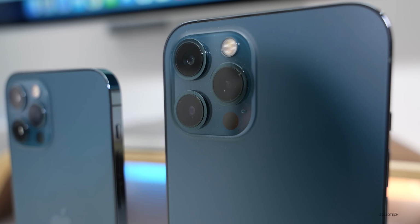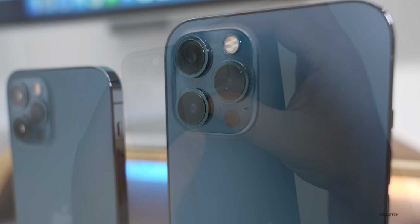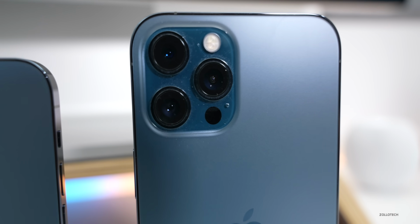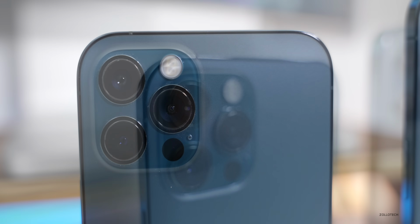The camera module in the 12 Pro Max is much larger. As you can see here, it's bigger overall, which allows for a 47% larger sensor on the 12 Pro Max. That allows better detail in low light when you're taking photos and video. So that could be a huge advantage, although we're not seeing a huge difference yet.